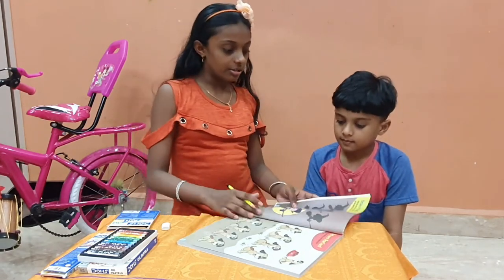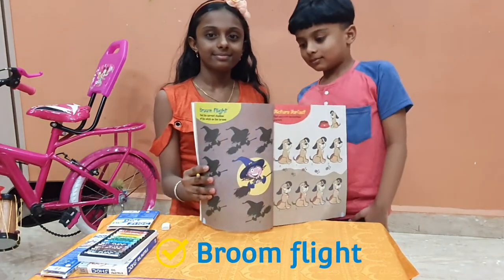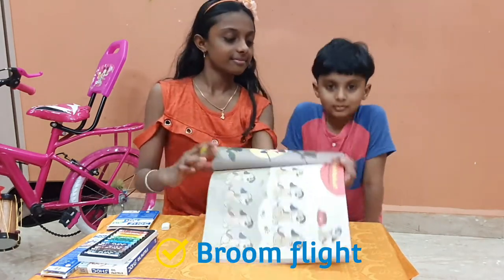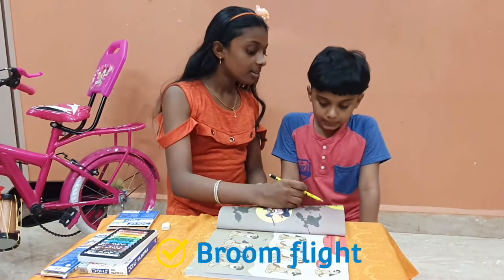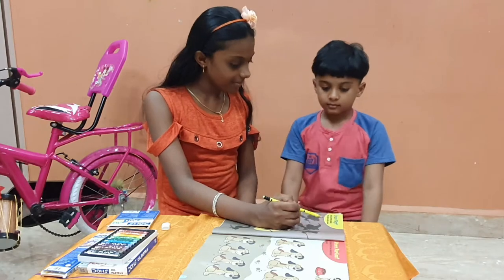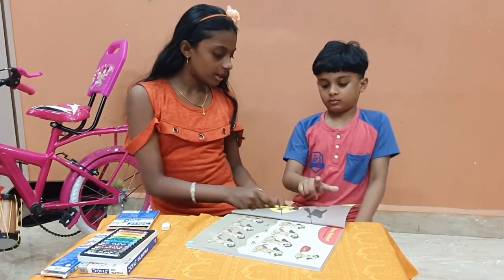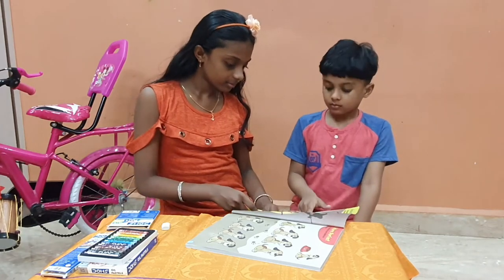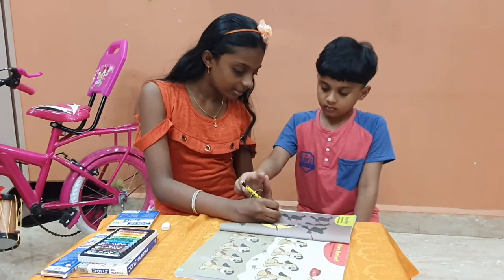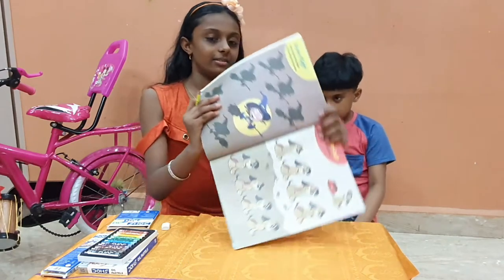Now, let's do the seventh one. Broom flight. And then, find the correct shadow of the beach on the broom, okay? Yes. Look at the beach. Now, look at the shadows. Oh, D1. Let's do it. Okay.